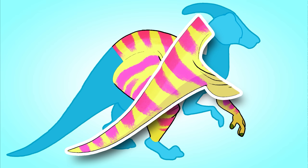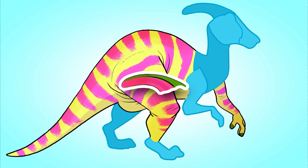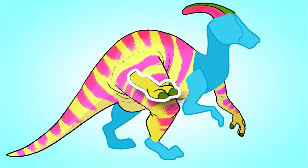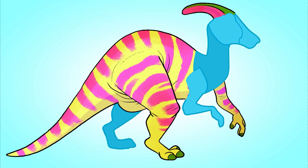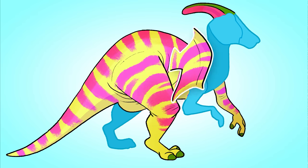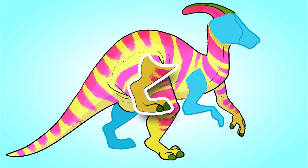Oh, I know. It's his tail. I've never seen this before. Let's see where it fits. Oh, look! It goes on its head! Look at this. This must be a foot. This dinosaur's got funny toes. What kind of piece is this? Oh, it's its neck. And this must be another leg?